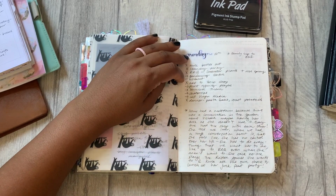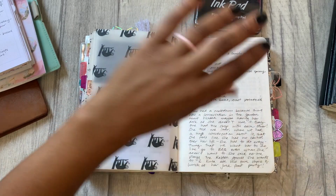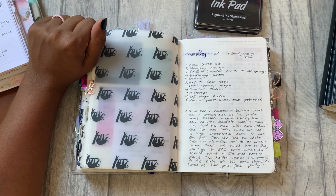I hate that smudging. How do you create tabs? I don't make any of my own tabs. These are all bought. Again, I will refer you to the tab video because I think I've covered all the questions that anybody could have about tabs on there.